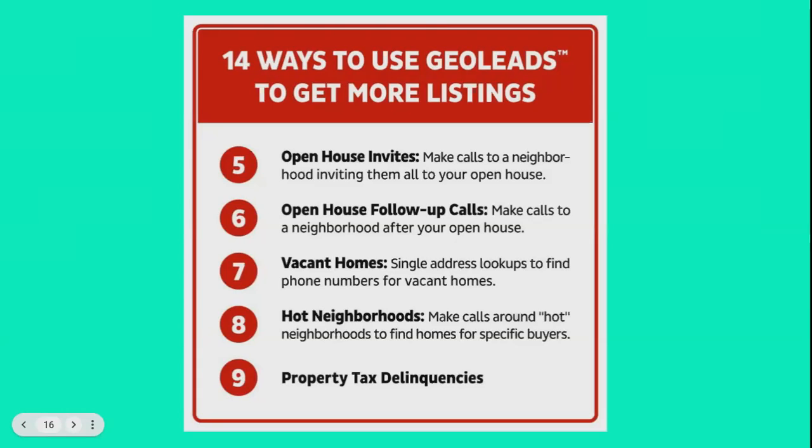Right? And then after the open house, you'll have people sign in, you'll get people's numbers, but how powerful would it be to call that neighborhood again, right? And hey, Jason Morris here with XYZ Realty. Just wanted to do a follow-up call with you. We had that open house on Saturday, and man, we had 22 people come through. We had a lot of response to it. Hey, we missed you. Would you happen to know anybody else looking to sell their house in the neighborhood? Right? Easy call.